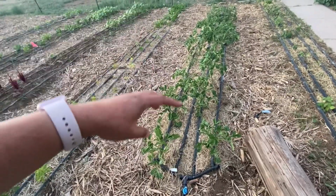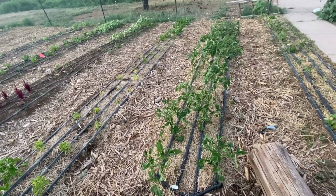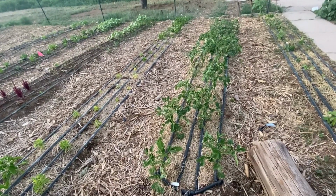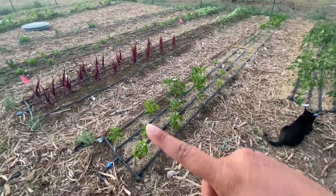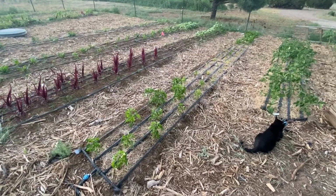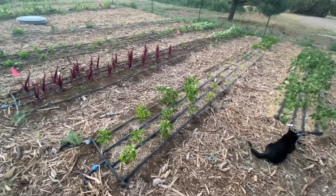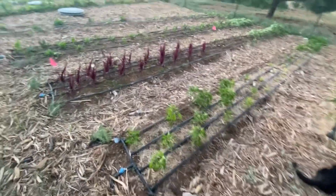These guys get exposed to the wind too. So I think I can do a pretty light trellis on these. It'll be interesting to do that as an experiment. This next row here is all different types of peppers, jalapenos, hot pepper mix, some pepperoncinis. We're really excited to do some canning with those later on.